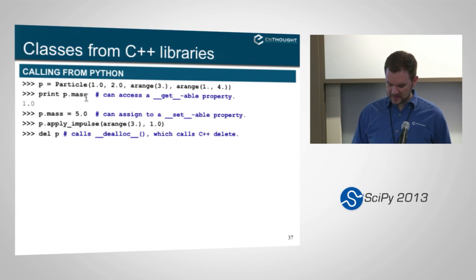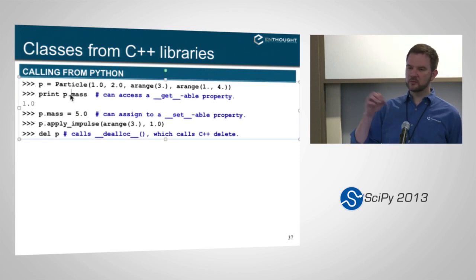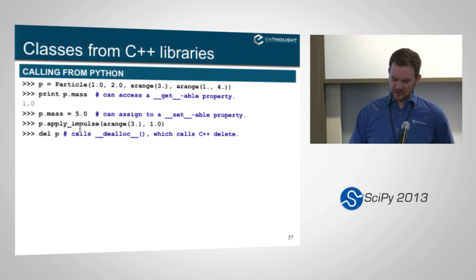You can print the mass. You can assign to the mass. So again, mass is that property. When you print the mass, it calls the get on that property for you automatically. When you assign to it, you would call the set. You can call the method apply impulse.